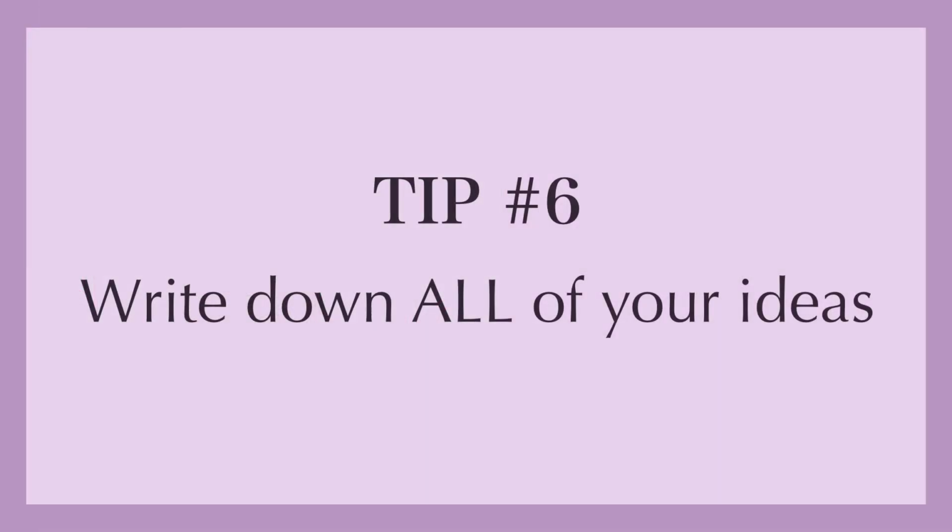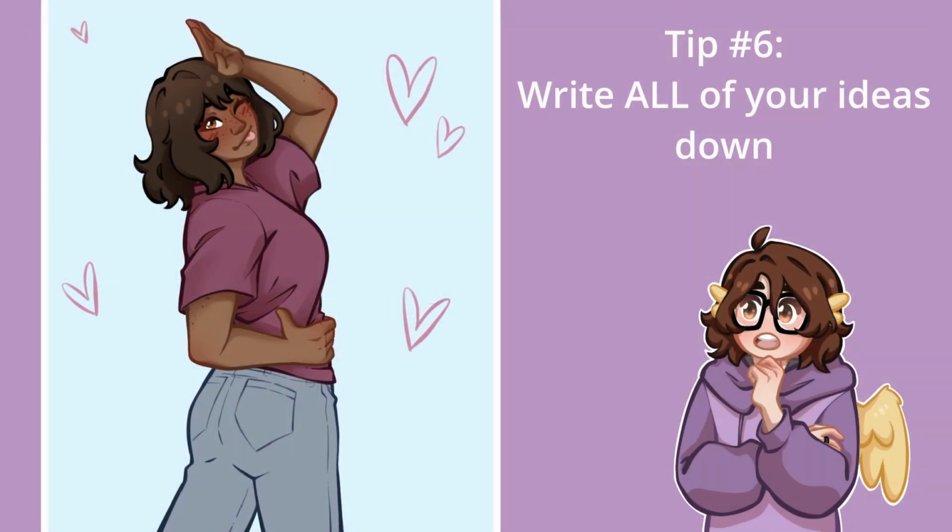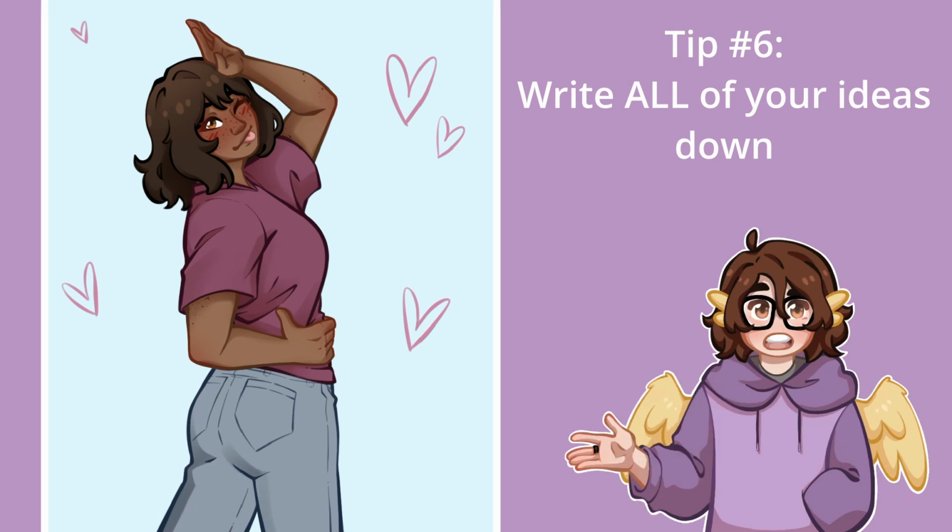Tip number 6, write all of your ideas down. This one is more of a preventative measure to take against art block, but I think it's important. Ideas come and go on the fly. They come when you're at work, when you're in the shower, on a walk, doing homework, hanging with friends, and they just pop into your brain at random.